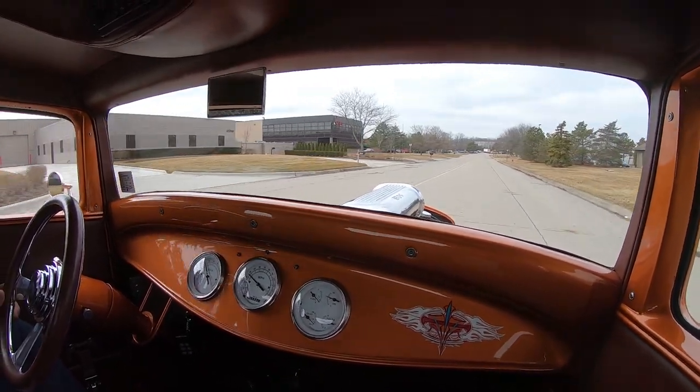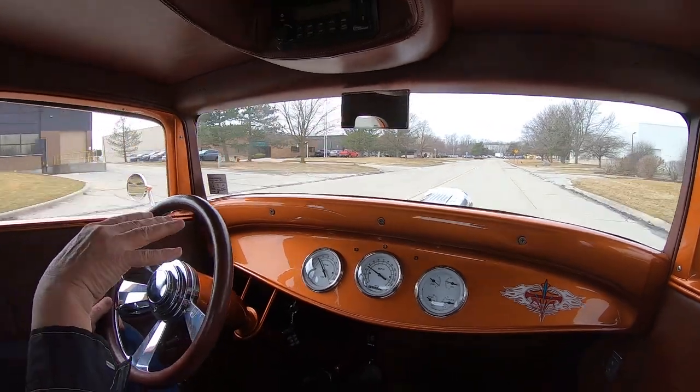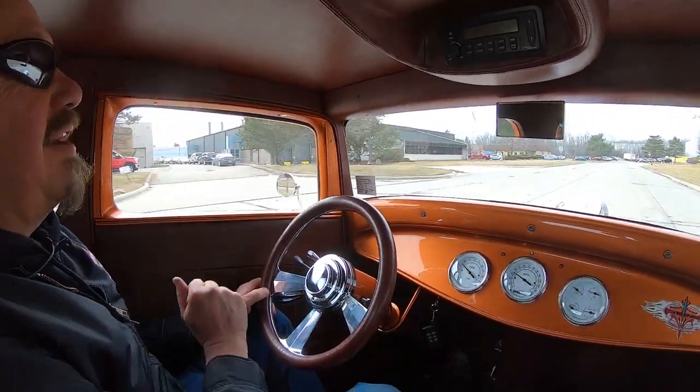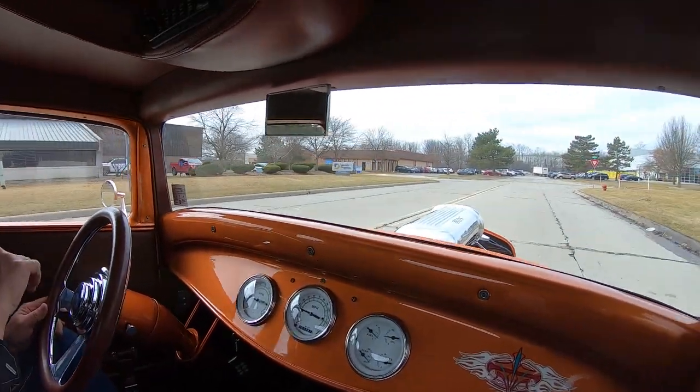Now once you get her up to speed, let off the accelerator a little bit, she mellows out just fine. Now we'd love to have you come in and visit. So come on in if you get the chance.